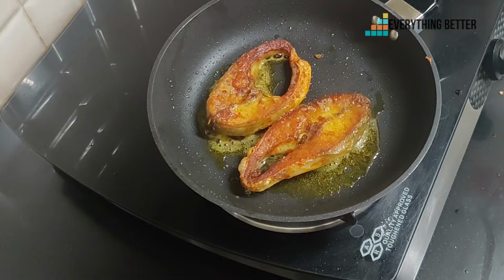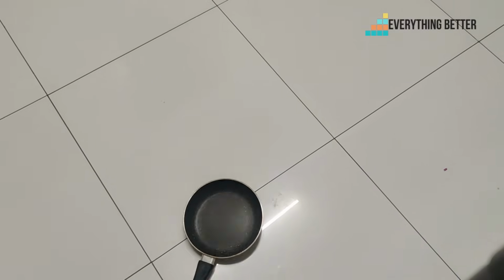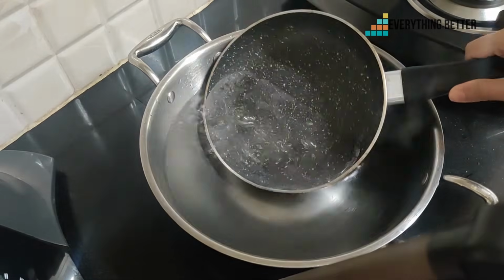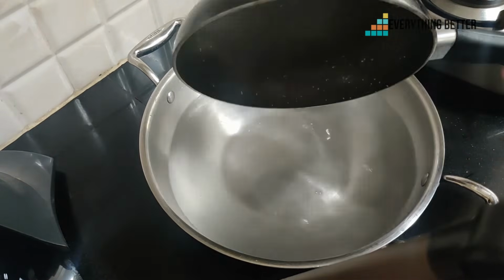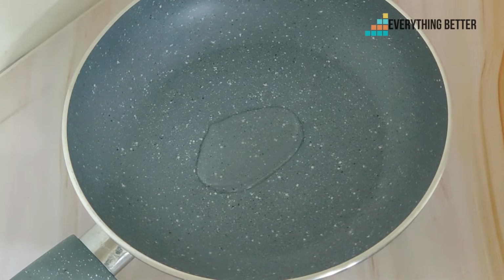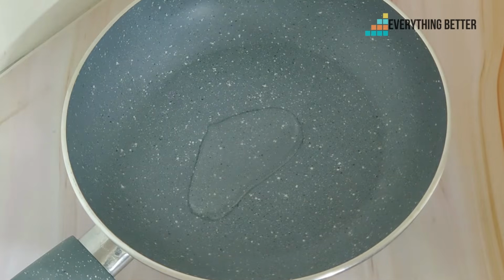Then, to check how well it works over a period of time, we subjected it to a few abuse tests like dropping it from a height, heating and plunging it in water, and so on. After all these, we checked whether they warped, meaning whether the base was uneven and oil started pooling to the edges because of a bulged center.